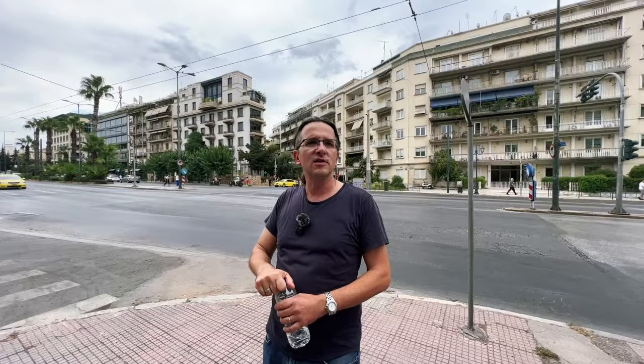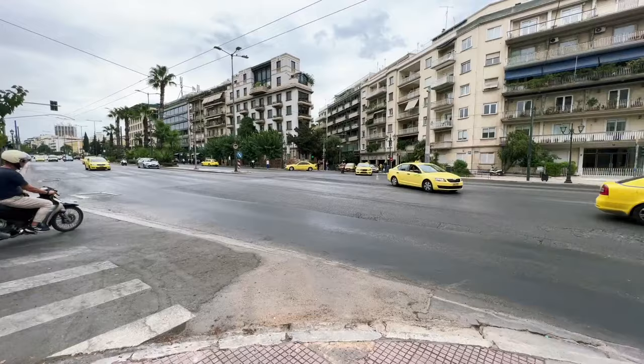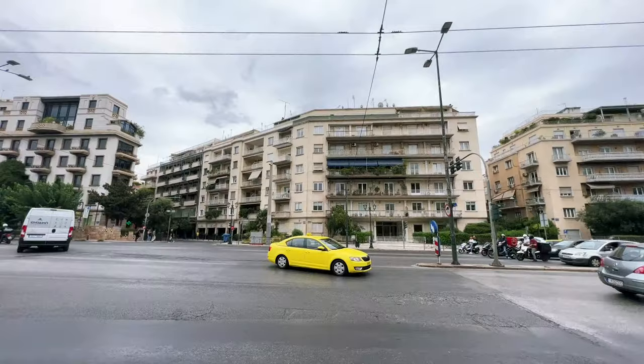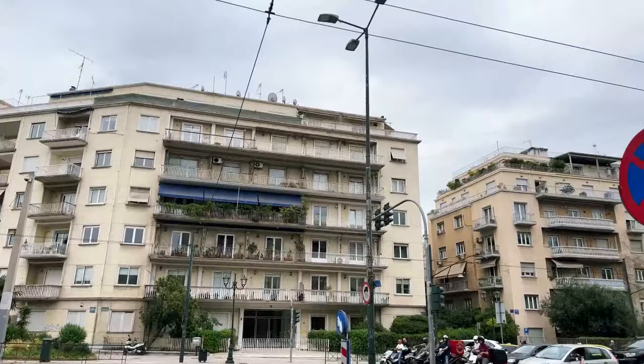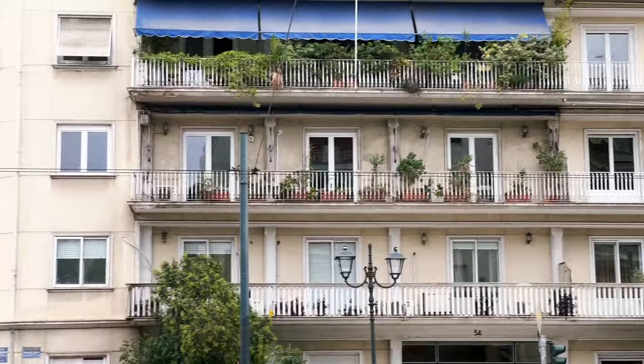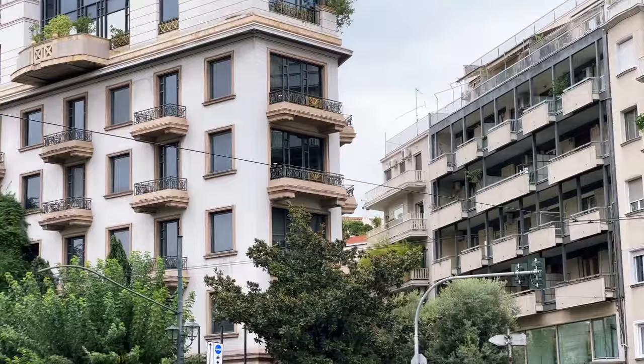What I love about Athens is all the mixed use in all these buildings. As you mentioned, the zoning is not as super strict as it is in parts of the US or other parts of Europe. Look at these buildings. Let me zoom in on them. They look nice. To me, it's a little bit like a Paris feel here in this area. Someone has a huge penthouse up there.